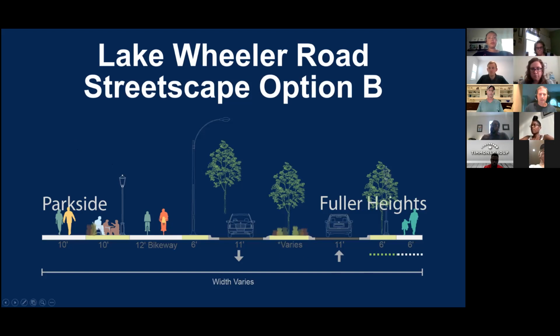On the right-hand side, over on the Fuller Heights side, we're proposing a 6-foot planting strip and a 6-foot sidewalk. And to do these improvements on the Fuller Heights side of the street does not require any additional property from those property owners on that side. Everything else you see, this expansion, is all coming out of the park side. So this will be built in existing public right of way, and essentially all of this is shifted over to public property that the city already owns.